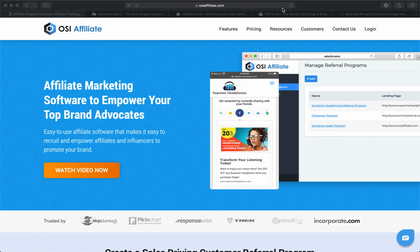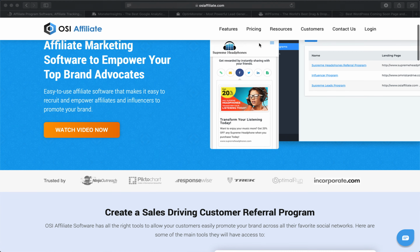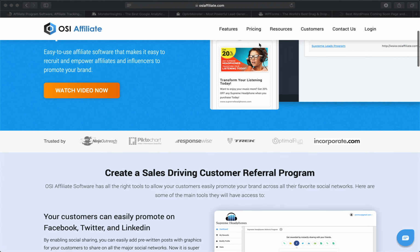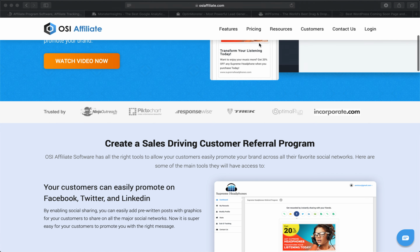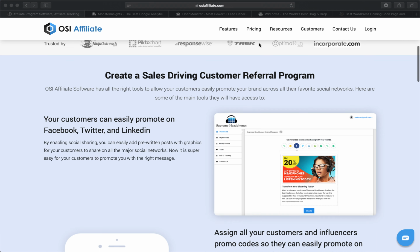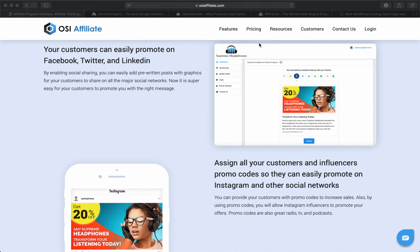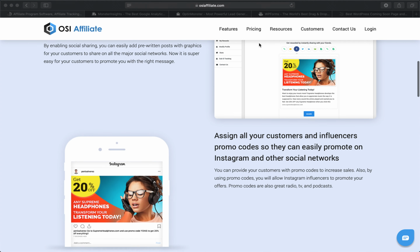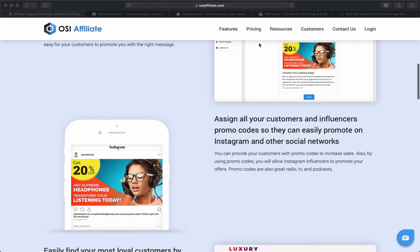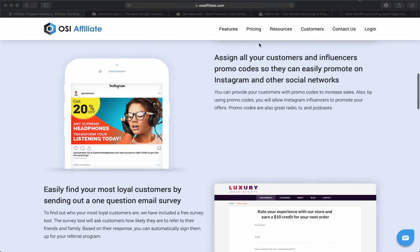First on our list is OSI. OSI affiliate software was created for different types of businesses that come in different sizes. So whether you're a startup or a huge company, they have all the features you would need. Your company would be able to benefit from OSI affiliate software by gaining more customers, sales, and conversions while spending less on marketing and having a hassle-free time managing the campaign. OSI affiliate will make it easy for you to create and manage a referral marketing program for your WordPress store.